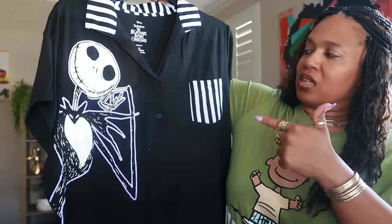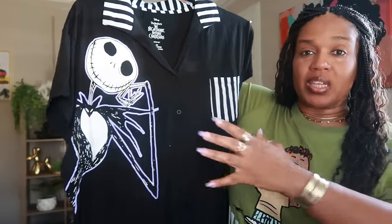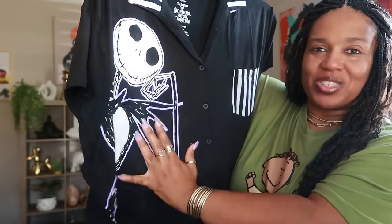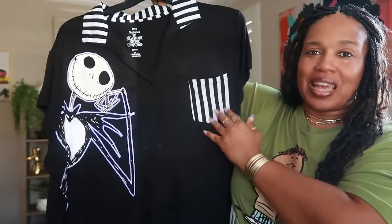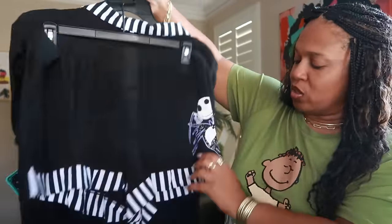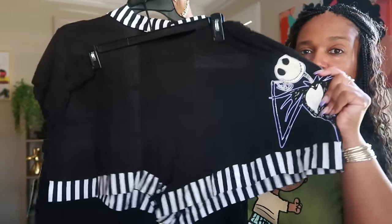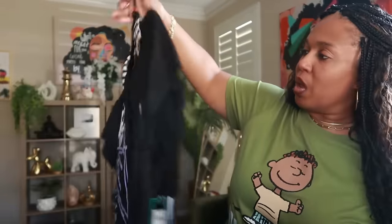Same price. And I did get the Jack one, just because I really like the black and the white with the pop of the purple. Same purple is on my nails too. So I did get that one. I like the black and white stripes. And then that's the shorts to it. Right there. And it's the stretchy material, so these will be cute. So that is it for everything.